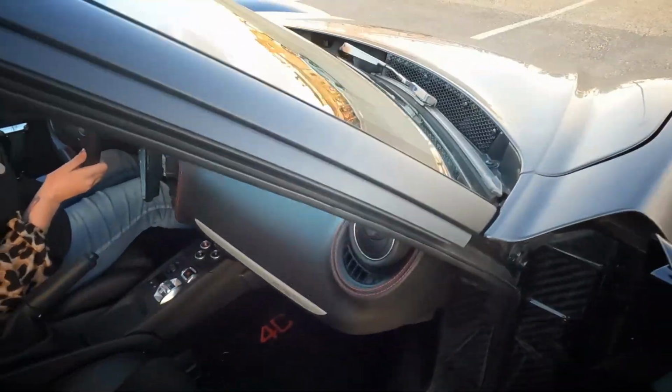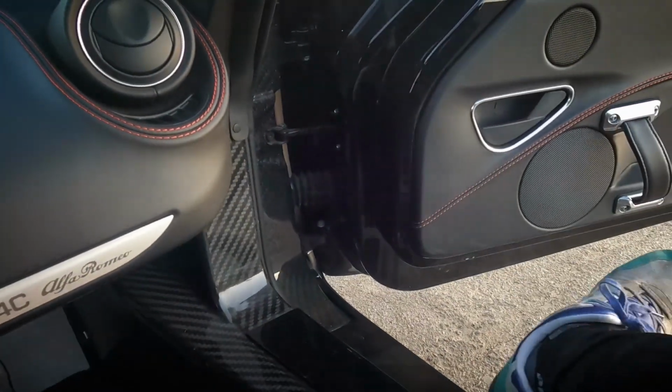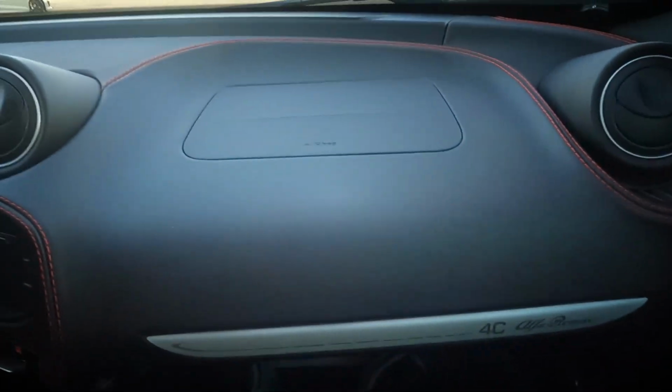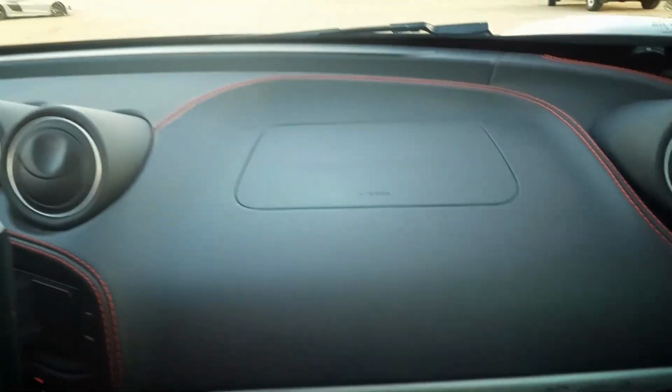Howdy, you're stuck with me on this drive. Oh yeah, look at this carbon tub and everything. The only storage in here inside the car is between you and the door. Well, it's storing my ass right now. Hey, I'm Italian, the car is Italian, this works. We're blending, we're molding.